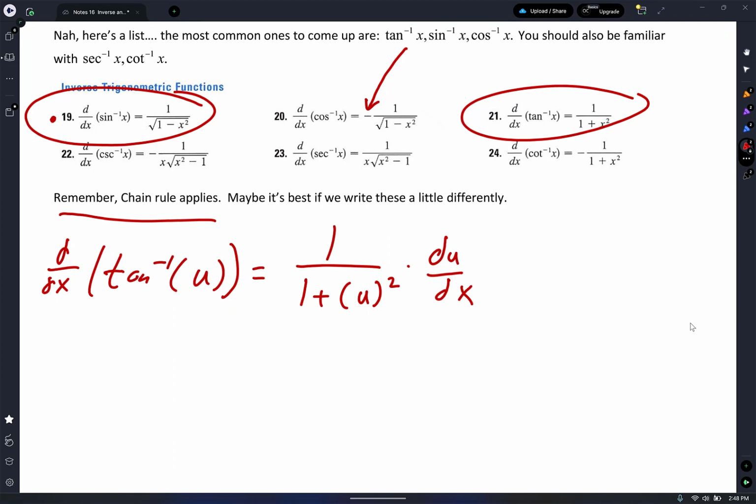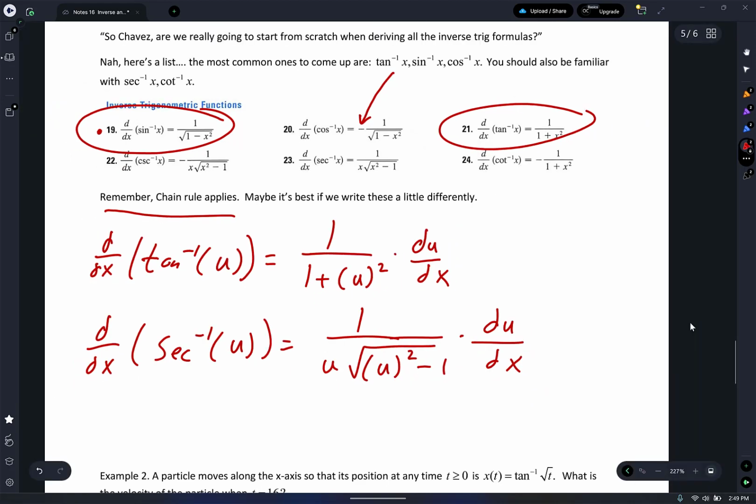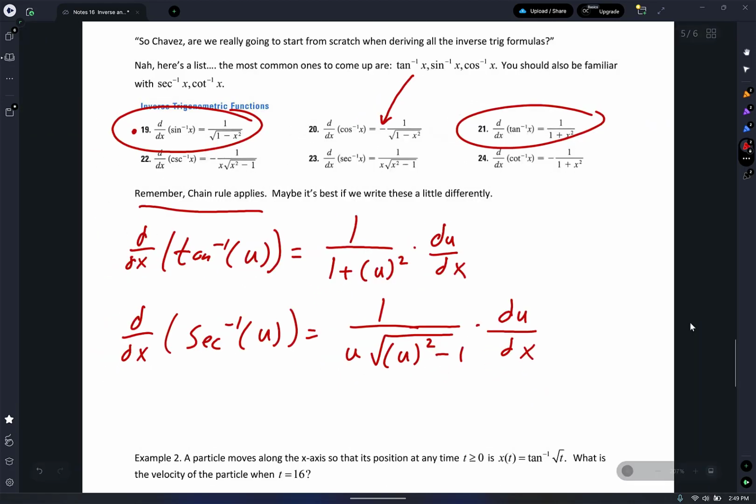We already did arcsine with chain rule. Do you want me to do arcsecant with chain rule? Yeah. All right, d/dx of arcsecant of u equals 1 over u times the square root of u squared minus 1, times du/dx. If you feel compelled, write them all in there.